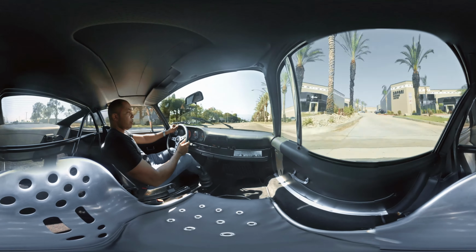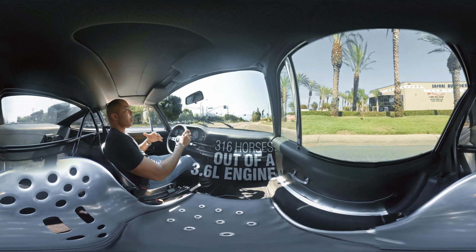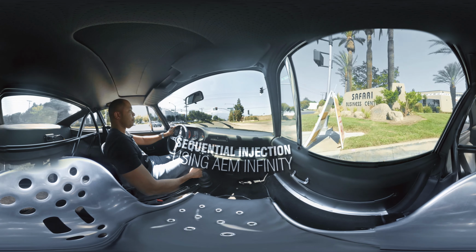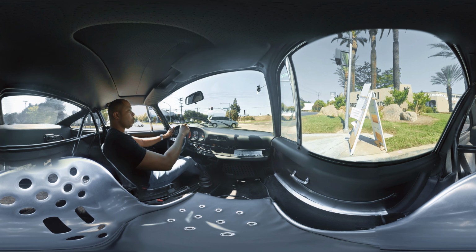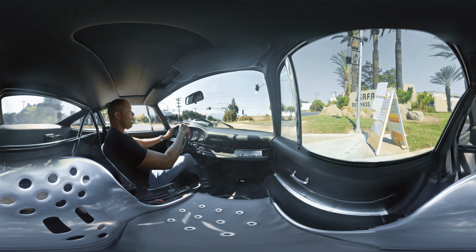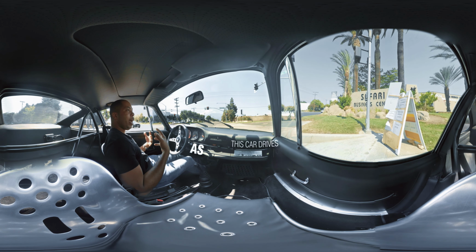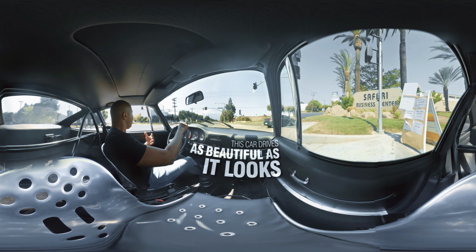That's raw naturally aspirated power, 316 horses out of a 3.6 liter engine with sequential injection using AEM Infinity, keeping things cool with Pure Oil lubricants, which is an aerospace derived oil, which is fantastic. And you know what? This car drives as beautiful as it looks.